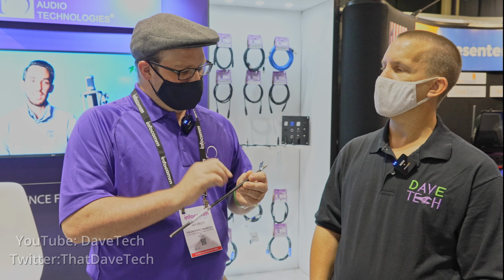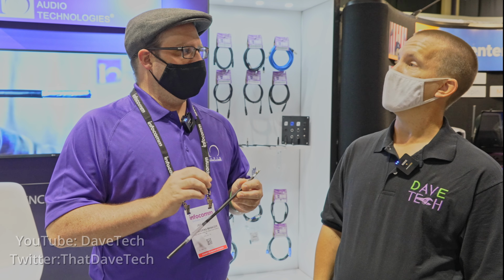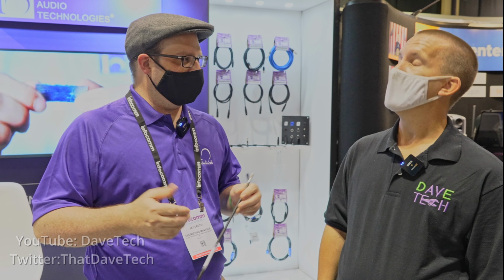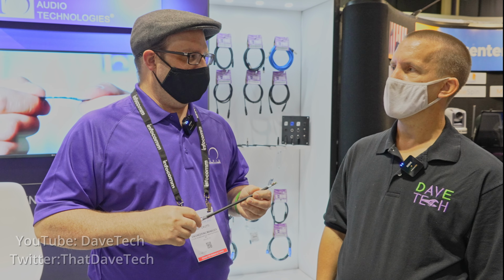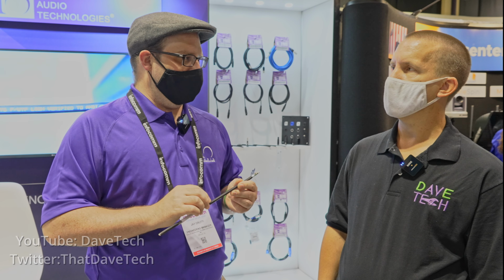So this jacketing, on the other hand, is what's called low smoke zero halogen. So it's kind of a new jacketing, not so much new in that it's invented yesterday. It's been around in Europe for a long time, but it's kind of new coming to the United States market. So the difference with this jacketing, it's non-toxic.